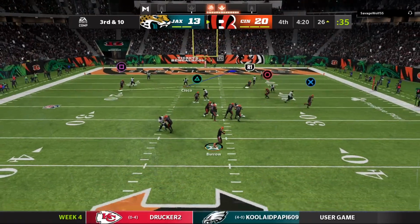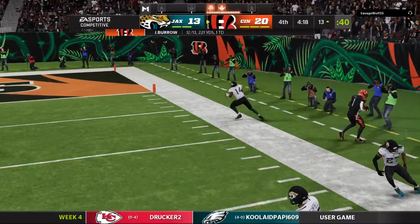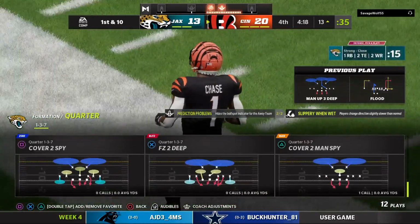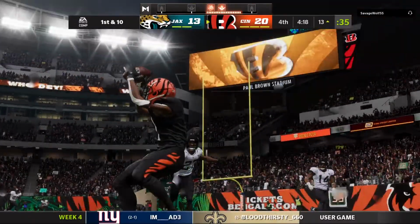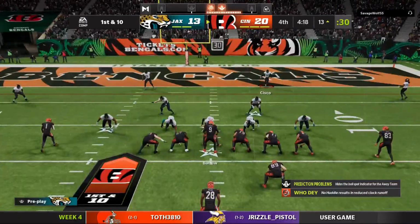From the gun on 3rd down is Burrow. Toward the sideline. Did he keep the feet in? Yes, he got them both down, says the side judge. And that's good enough for a first down. Burrow to his old LSU teammate Chase for a Bengal first. From the 13 now, they work on 1st and 10.